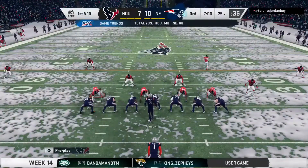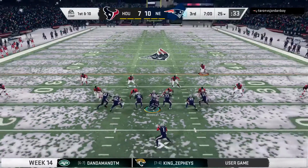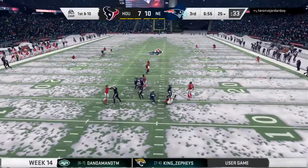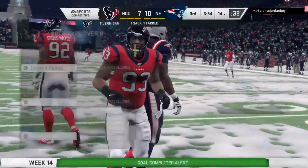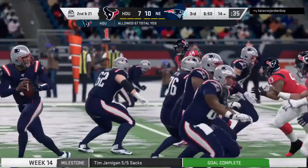The Pats at the line, ready to go. They have the lead. Now they'll be looking to extend that lead. And this is where I enjoy talking about one of my favorite subjects. Nowhere to escape, and he goes down. Timmy Jernigan able to record his 5th sack of the season.